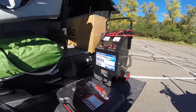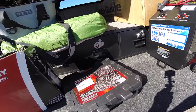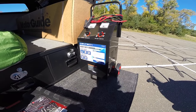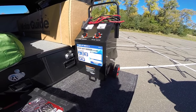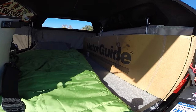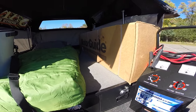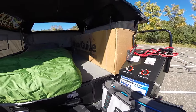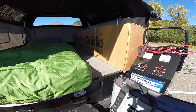My cooler that goes everywhere with me, my Yeti cooler. Tools. Always got to have tools. Battery charger. You never know when you're going to need that battery charger. Give your battery a little extra oomph, or if it gets down too low, sometimes you got to jump them a little bit. I carry an extra Motor Guide XI5. That's a bow mount trolling motor. All this stuff, guys, I just carry just in case I would need it. You never know when you're gonna need it.